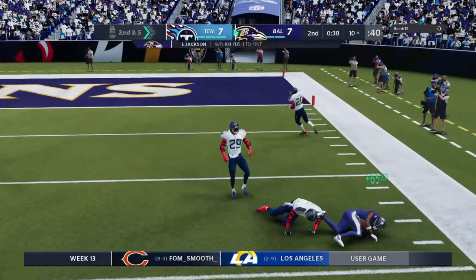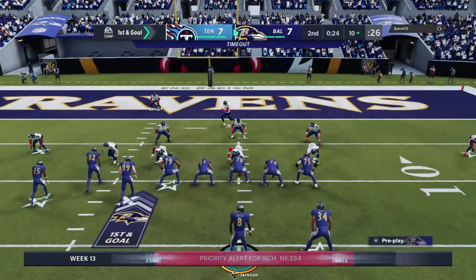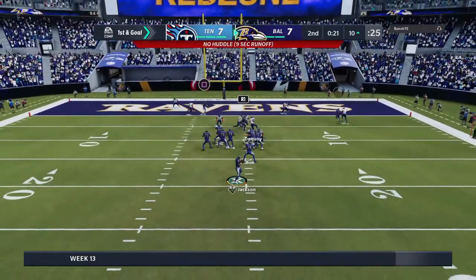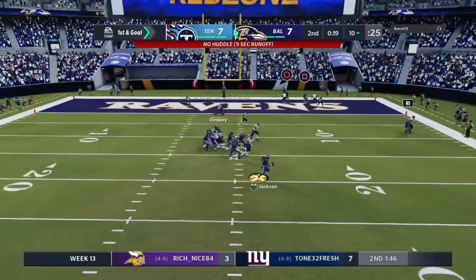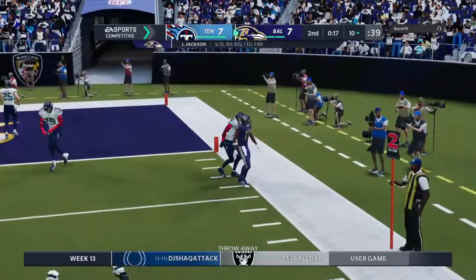And he's taken down, but not before reaching the 10-yard line. A well-executed 22-yard gain. Flushed out right to the goal line, but it's incomplete.